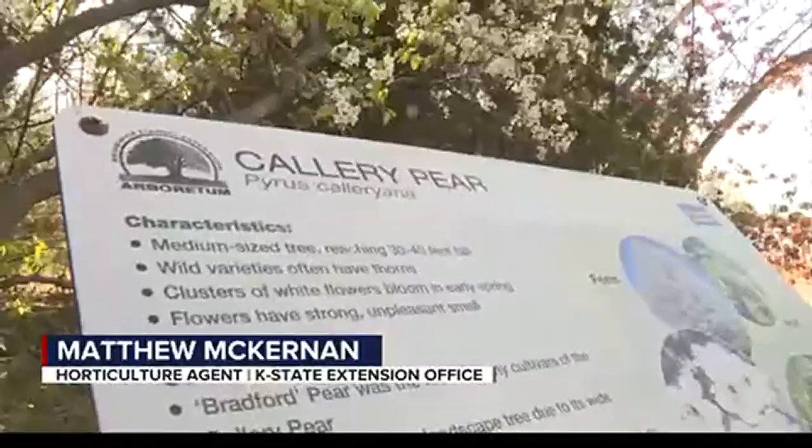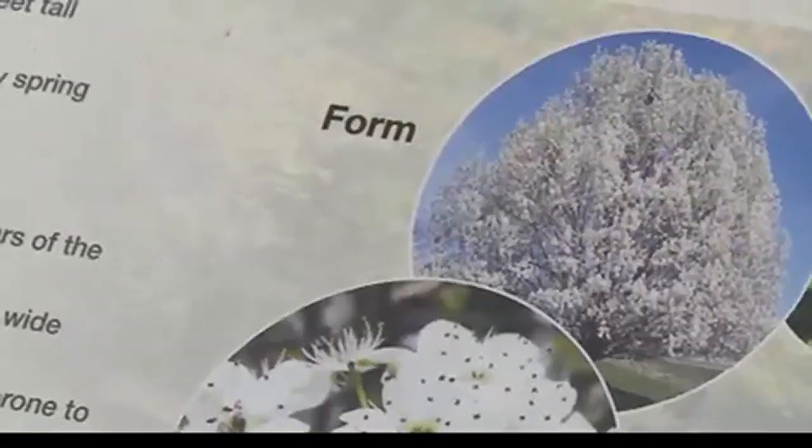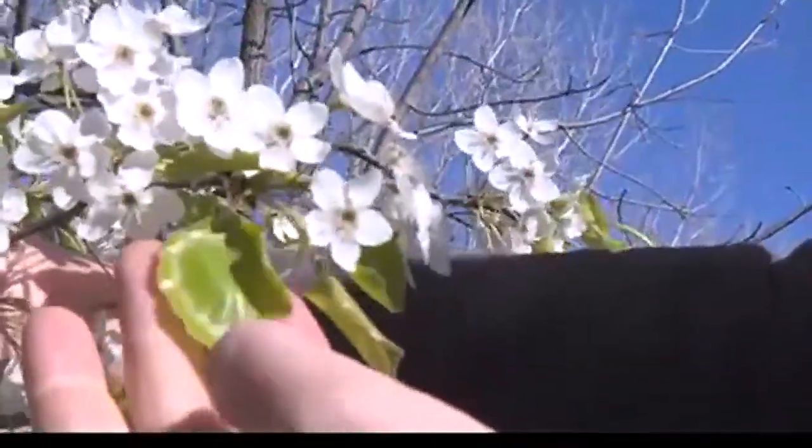It can change our habitat in quite a few ways, either by displacing some of our more desirable trees or by shading areas where other sun-loving perennials and grasses might be able to grow. Matthew McKernan with the K-State Research and Extension Office says it's important to protect native plants because they keep the rest of the habitat alive.